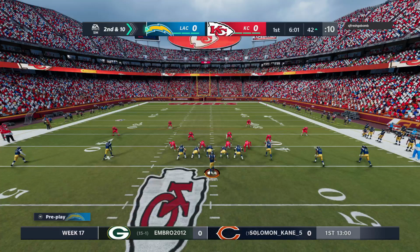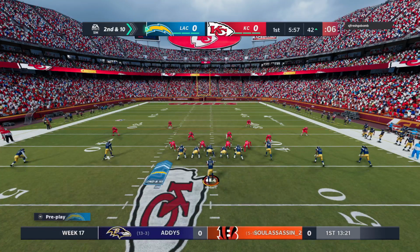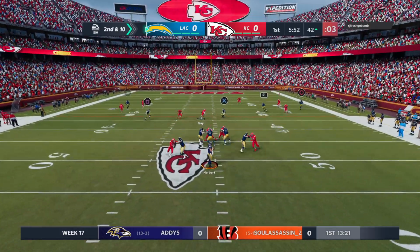Second and 10, a very chilly day here, but no snow. And I got to say, if it's going to be this cold, I want snow. You should see Charles' face. He's looking at me like I'm crazy.